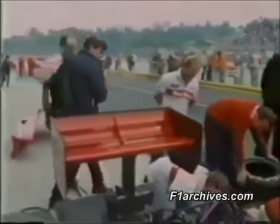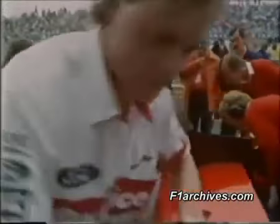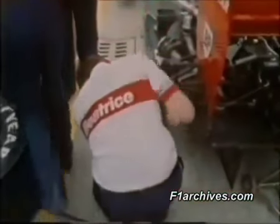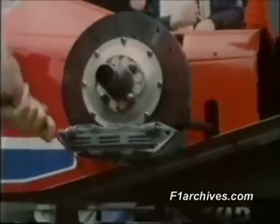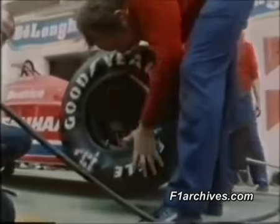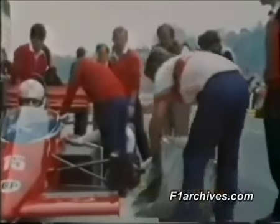As the qualifying hour ticks away, a problem is discovered. The left-hand rear brake caliper is rubbing on the wheel rim. Still wrapped in electric blankets, the front tyres are readied for another quick lap.